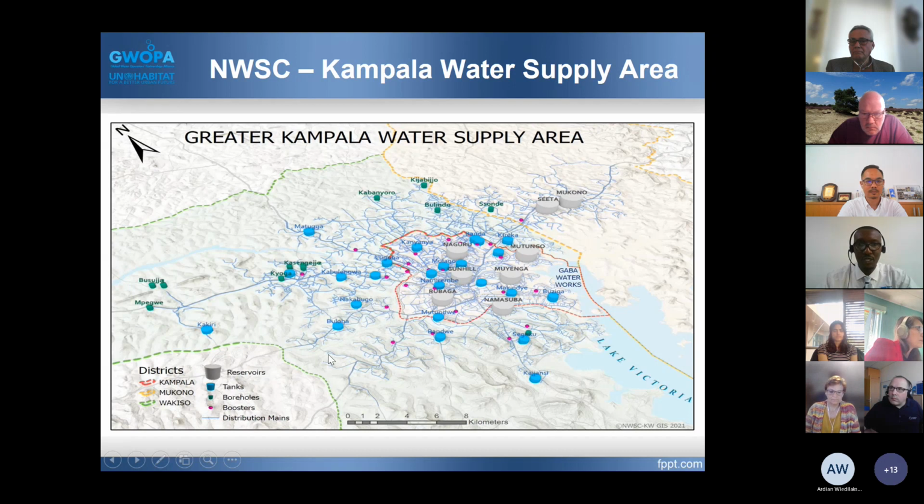And of course, this is how far we cover the supply network. We have the central business district of Kampala here marked with red boundary. We have another neighboring district called Wakiso in green boundary. And then we have the boundary of Mukono district, which is on the east of the city. And the new treatment plant now is also on the eastern side of the city.